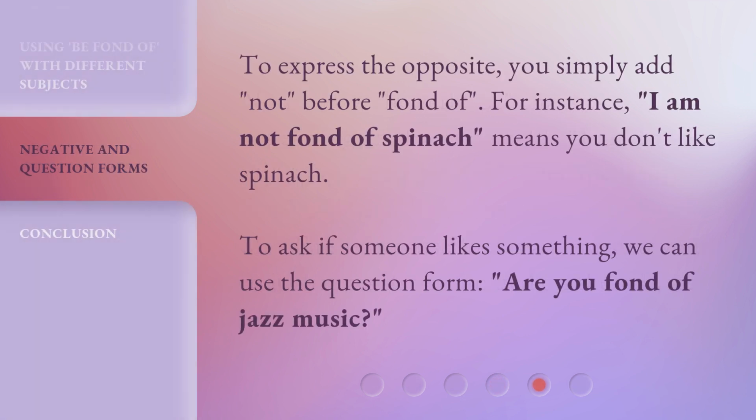To express the opposite, you simply add not before fond of. For instance, I am not fond of spinach means you don't like spinach. To ask if someone likes something, we can use the question form. Are you fond of jazz music?